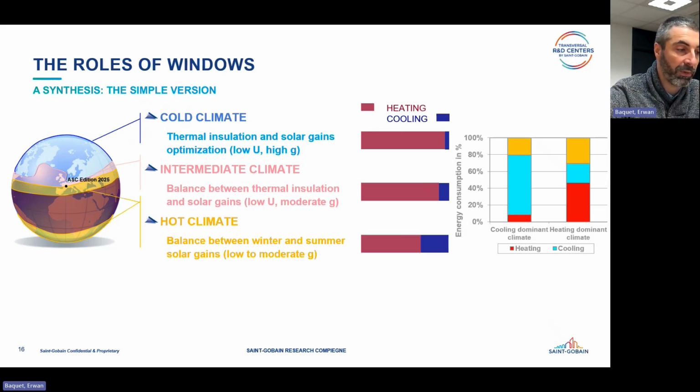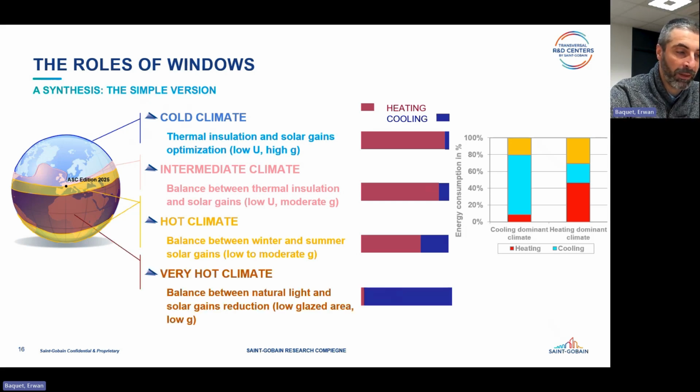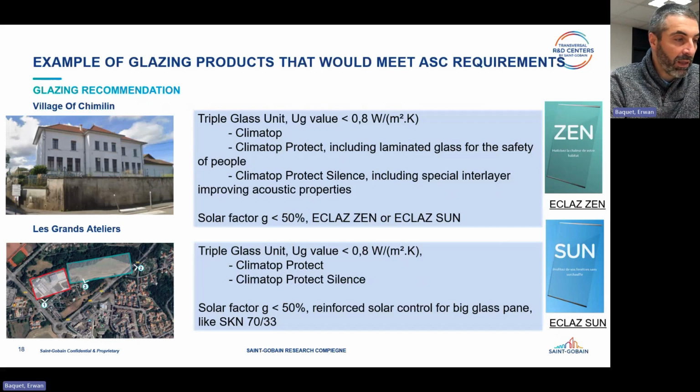In a hotter climate, for example Mediterranean, you will balance between winter and summer solar gains. So you're looking between a lower and a moderate solar factor to try to strike this balance. Whereas in a very hot climate, you will try to balance the need for natural light and the need to reduce the solar gains that come with them. So you might play with the glazed area, find the lowest possible solar factor values, etc. As you can see on the right, the distribution of energy consumption between cooling and heating and the yellow part, which is lighting, really depends on the region you're talking about, whether it's a cooling or heating dominant climate. So for this example here, I will leave the floor to Erwan again.